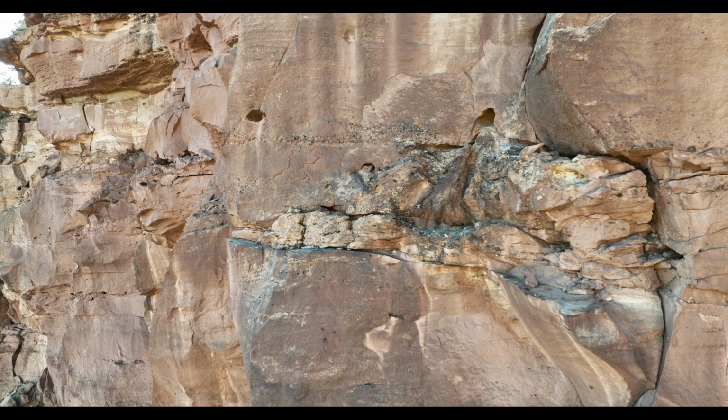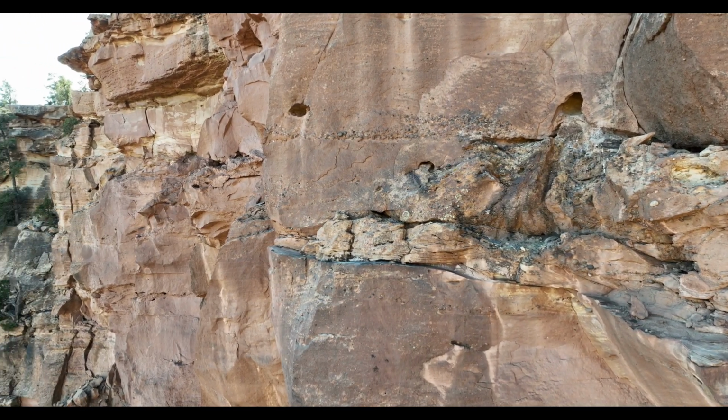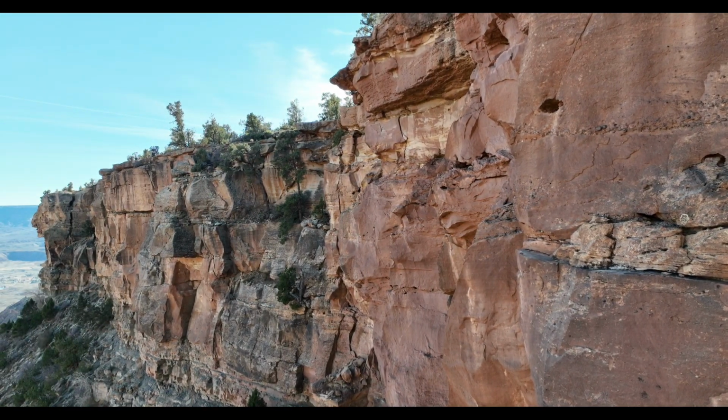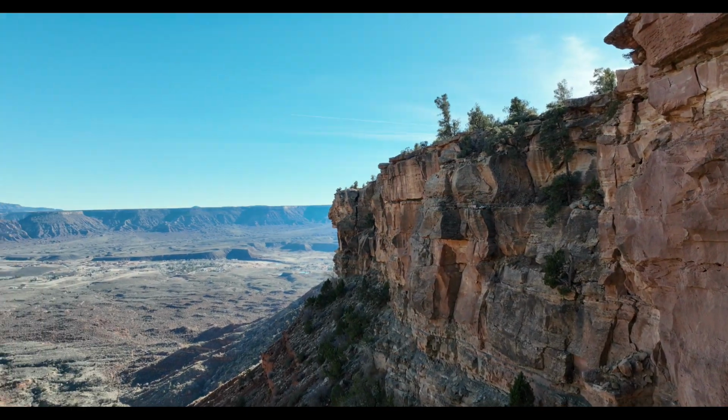I thought that we would probably find some trunks here because of the disruption of the layers. As far as I can tell, there's nothing in that area. But as we move along, you'll see more of the petrified wood. That might be a piece on the bottom right.